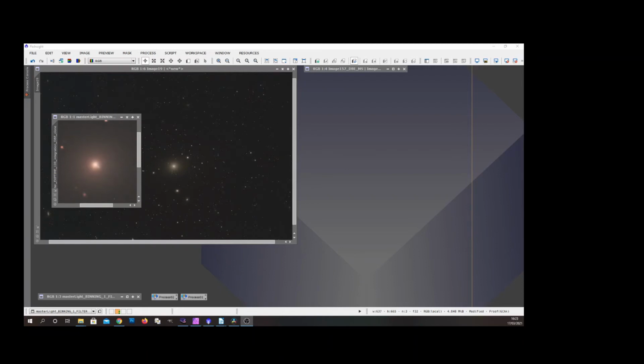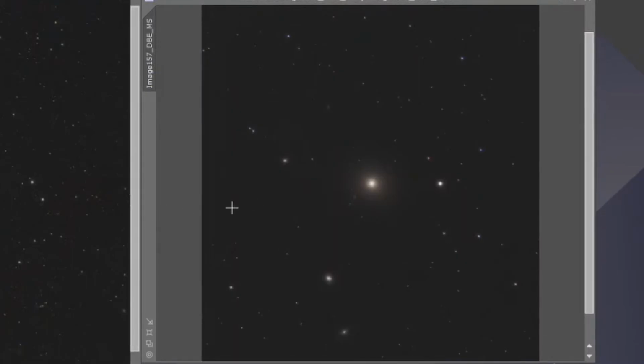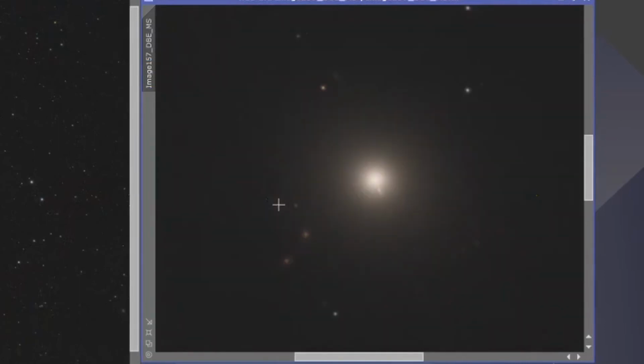So just over a year ago, I tried the same exercise, but I had a bigger scope at that time. I had the APM 150 apochromatic refractor, which has a longer focal length than the Esprit 120. Its focal length is 1200 millimeters, whereas the Esprit is only 840. And well, here's the difference. I think you can see the difference is quite apparent. You can see that the jet's much more visible in the core.